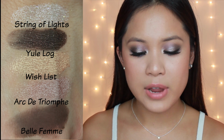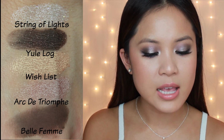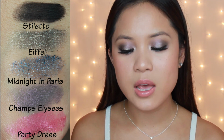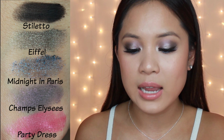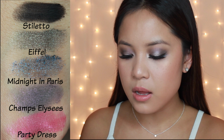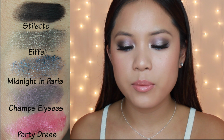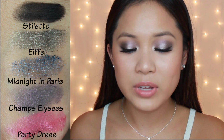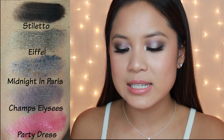Belle Femme is a great dark chocolate matte brown, great for your outer crease or to line your eyes. Stiletto is probably one of the most pigmented black eyeshadows that I've ever used. Just a swatch of it is super pigmented, super opaque, and it's not chalky or flaky at all, which makes it a really great liner. Eiffel is a teal olive color, great pigmentation when you swatch it on your fingers, but when you dip your brush in it and then apply it to your eyelids, it's not pigmented at all, really disappointing.